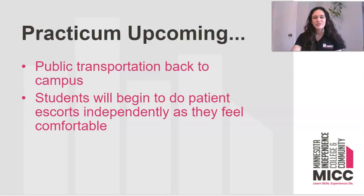And right now, students are all paired up with seasoned volunteers or staff members at the VA to learn their way around the building and to learn the ropes of how to safely transport patients. As students become comfortable, and this will happen at their own pace for each of them, they will begin to do patient escorts independently at the VA Medical Center.